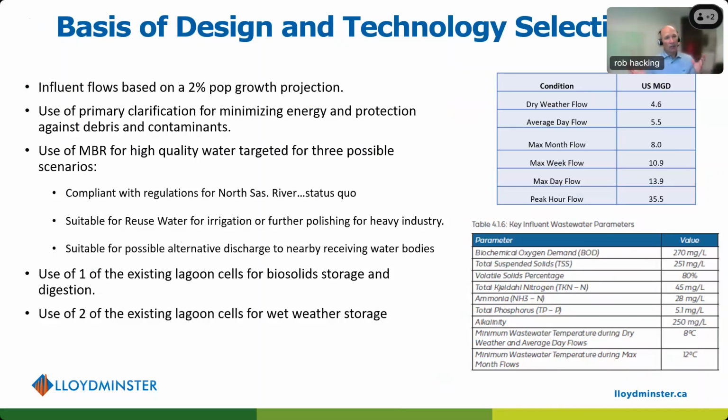We then had to get into basis of design and technology selection. Really where we're going in this early stage is getting to what Don had referred to before as a validation report, which is something that you can put in front of council and say, do you agree that you want us to build this? So we had to agree on an influent flow basis of design, which is largely reliant on a population projection, which in a city like Lloydminster, with its growth rates that can be quite high, or typical for a city of its size, even that took some discussion.